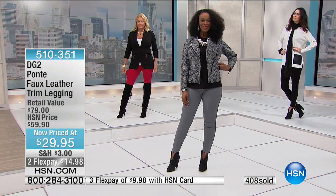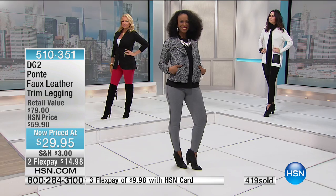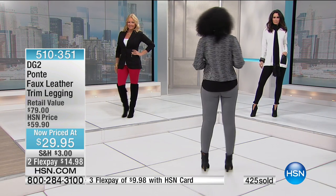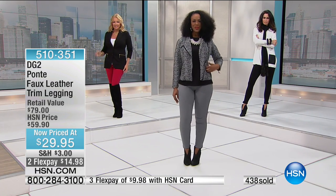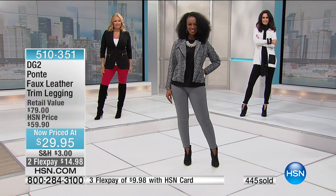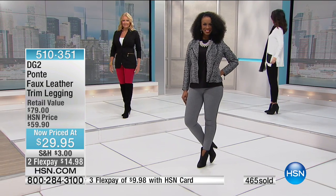I know that this is the kind of garment that you're going to reach for every time you go into your closet. And the other thing that I love about it is we've got a garment that we know is going to be high customer satisfaction appeal. Therefore, if you've never tried DG2, it's going to make you so happy.